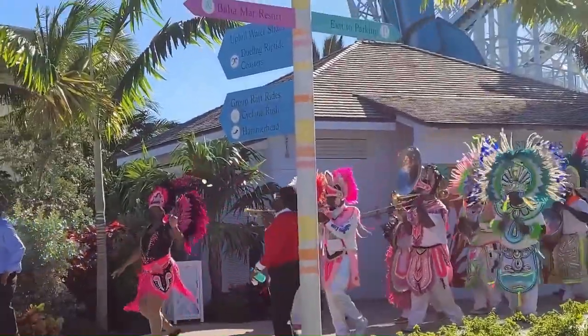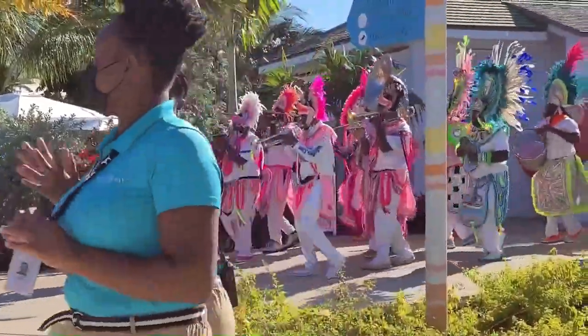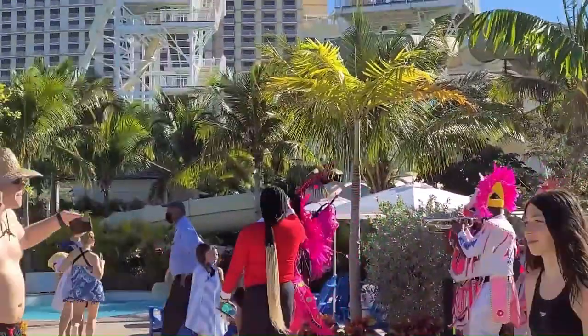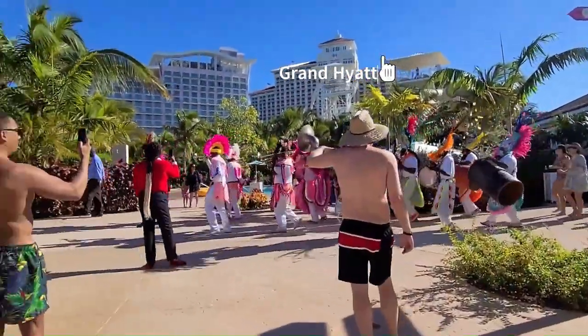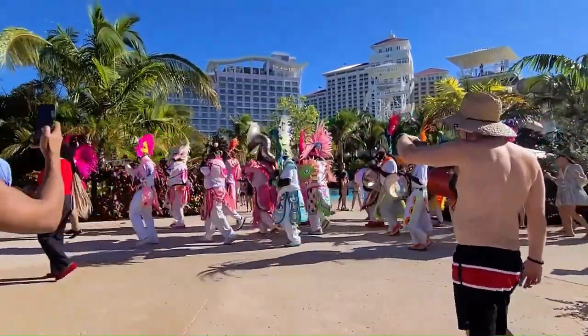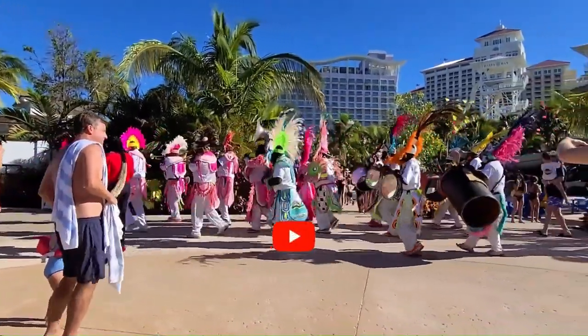Baha Bay Water Park is literally right behind the Grand Hyatt Baha Mar. You can practically walk there from your hotel room. By the way, if you're staying at one of the Bahamas oceanfront hotels like the Grand Hyatt, Rosewood, or SLS, you'll get unlimited access to Baha Bay Water Park during your stay. It's definitely worth it. You'll enjoy it.